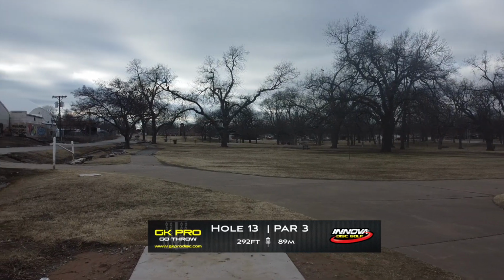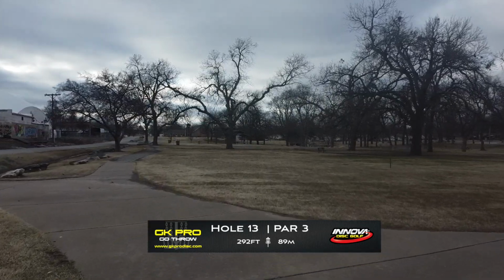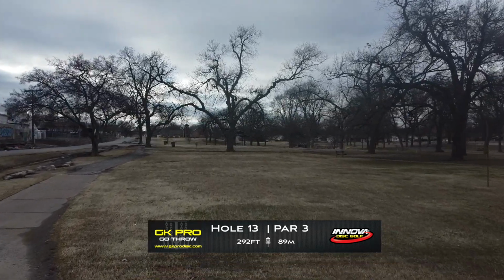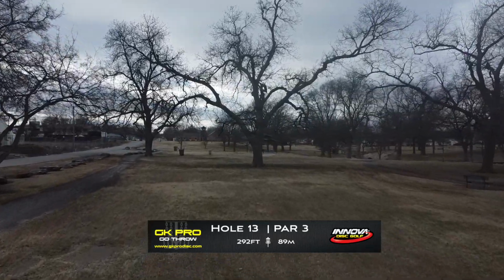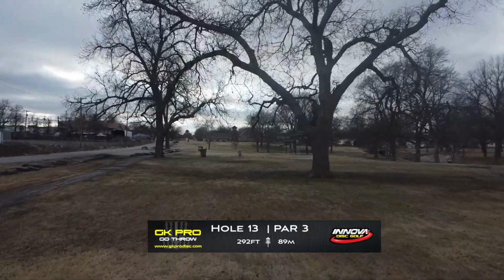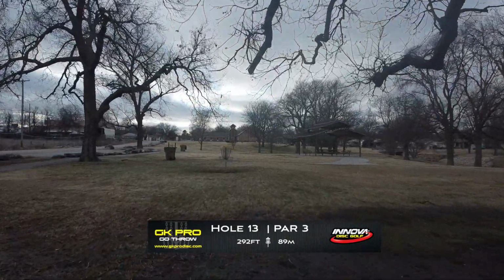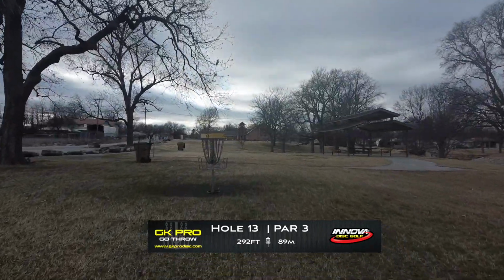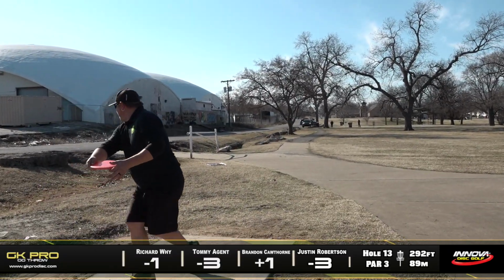Hole 13, this is a par 3. It's 292 feet, a real short hole. The walking path does play OB on the left side. There is a walking path on the right side and deep of the basket that plays OB as well. These guys are either going to be taking a hyzer around the tree on the right side and trusting that skip up to the basket, or throwing a straight putter or mid-range. There is also a big forehand spike hyzer line as well.